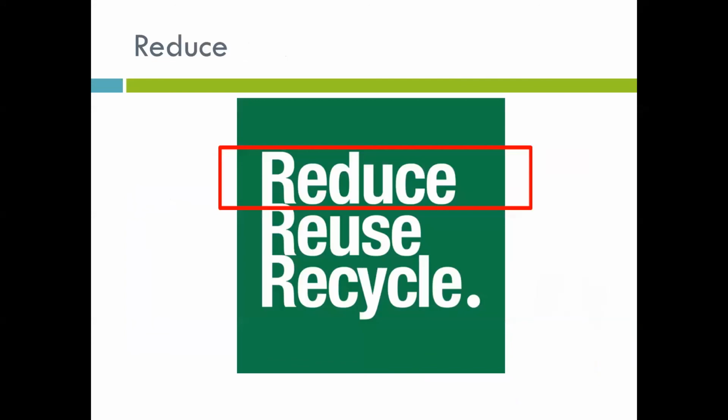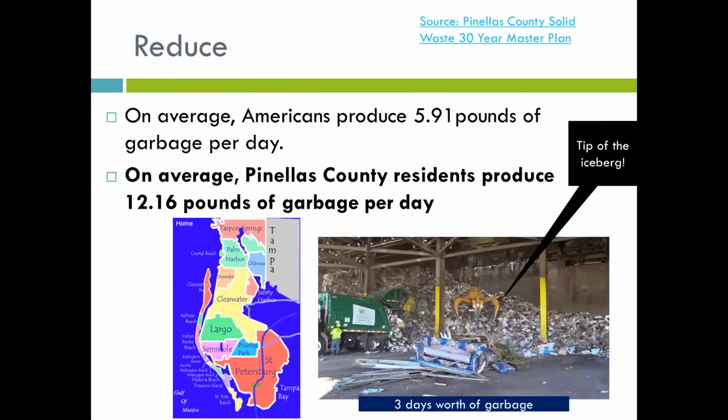And reuse really pushes us into the reduce idea. This is so important because as humans, we do create a lot of garbage. On average, Americans are producing between 4 to 5.9 pounds of garbage per day. But in Pinellas County, residents are actually producing over double that amount of garbage per day, which is pretty shocking.